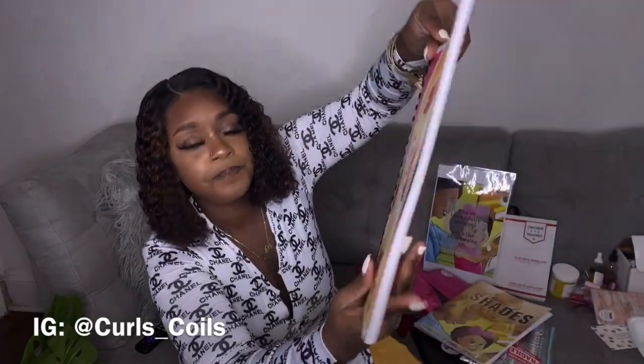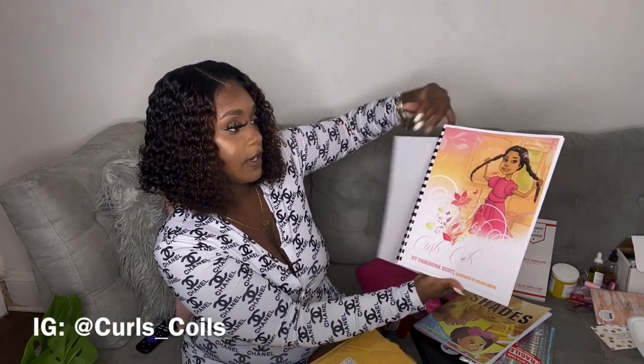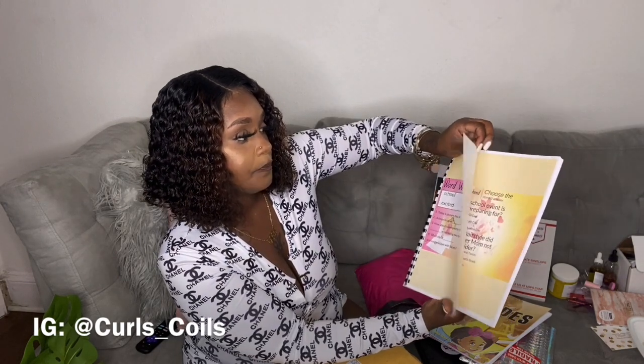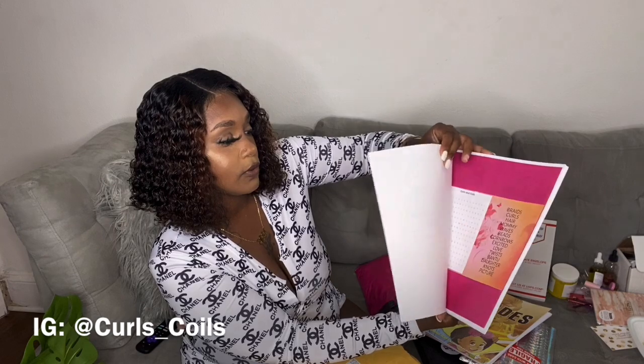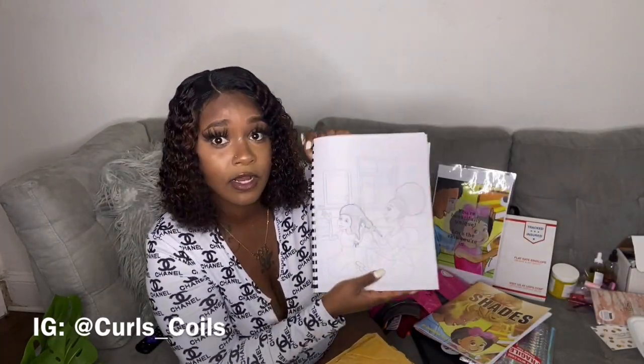And this is an activity workbook. Let me show y'all. Thank you for purchasing our activity book. So, thank you. In the front, hygiene things, curls and coils. That is so cute. It has the little puzzle things. That is cute. I'm going to be using this one, Zaria. Even a coloring book. Wow.